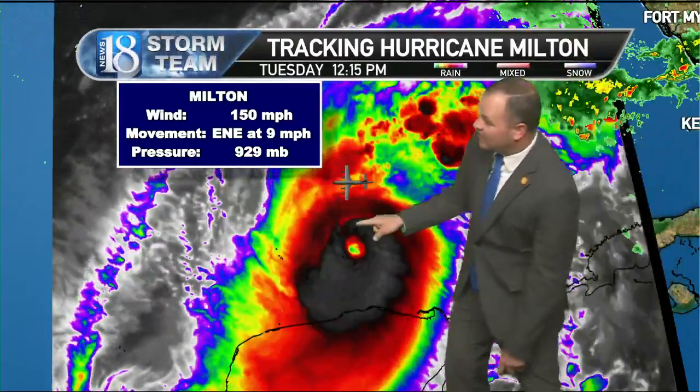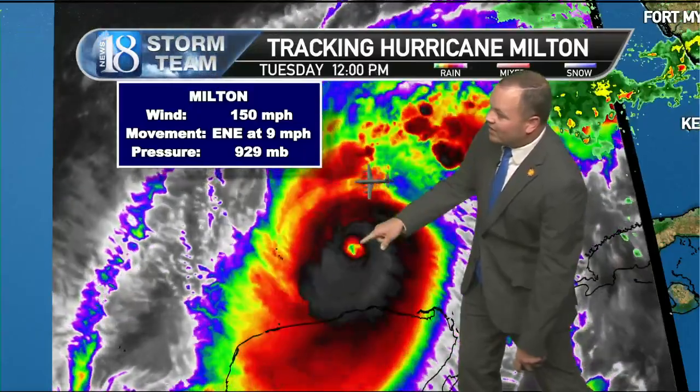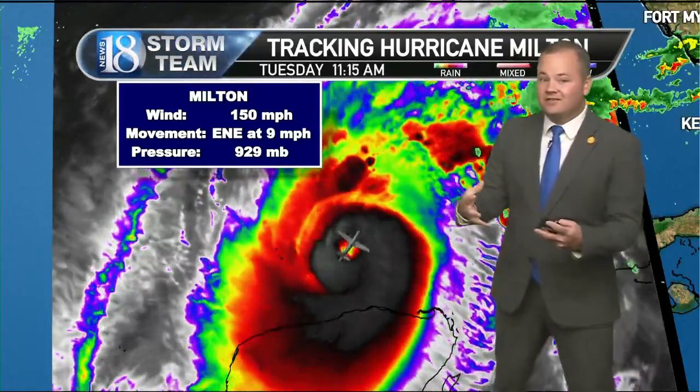But it does look like the eye is starting to shape up a little bit better this morning than what it has been over the last few hours. So that means it's strengthening for sure, and will likely strengthen to a very large Category 4, maybe even a Category 5 hurricane once again this afternoon. We'll keep an eye on it.